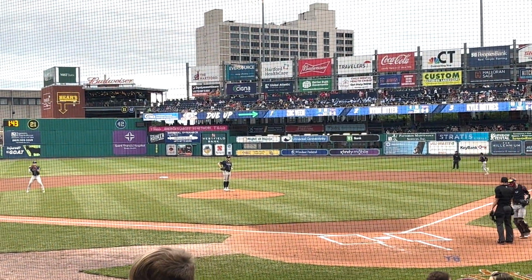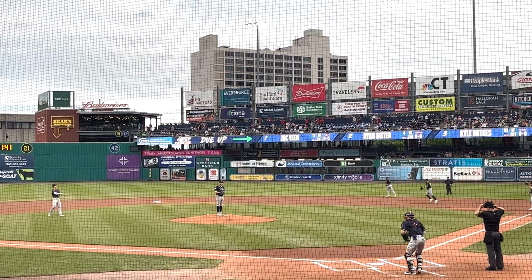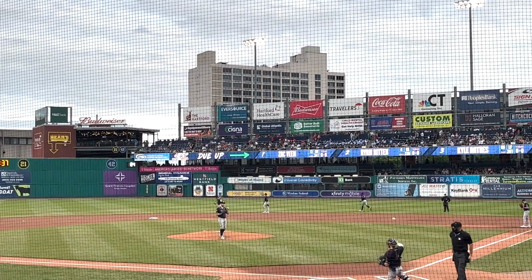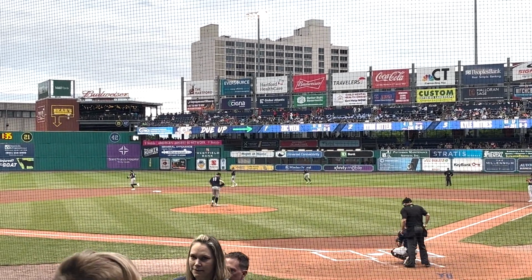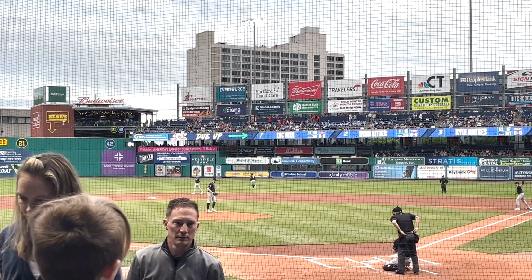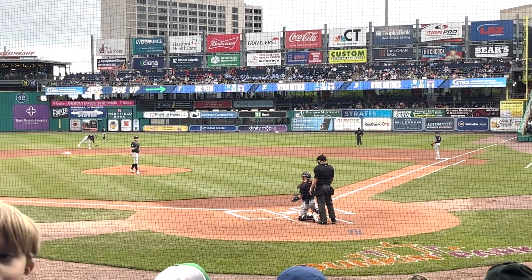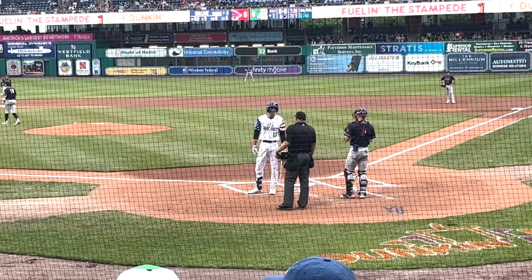So Trenton Wallace is on the mound, left-hand pitcher. ERA is 1.57, 2.0 win-loss rate. So he has 2 wins, and as for Albright, he has no wins and 3 losses. So this will be an interesting pitching matchup.